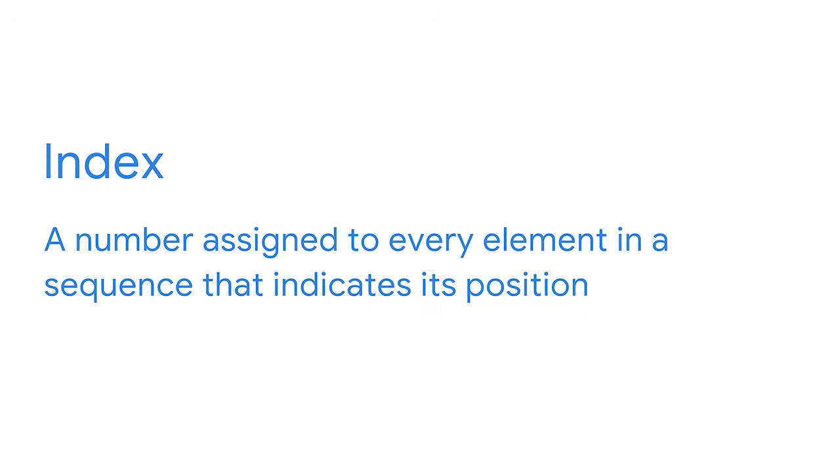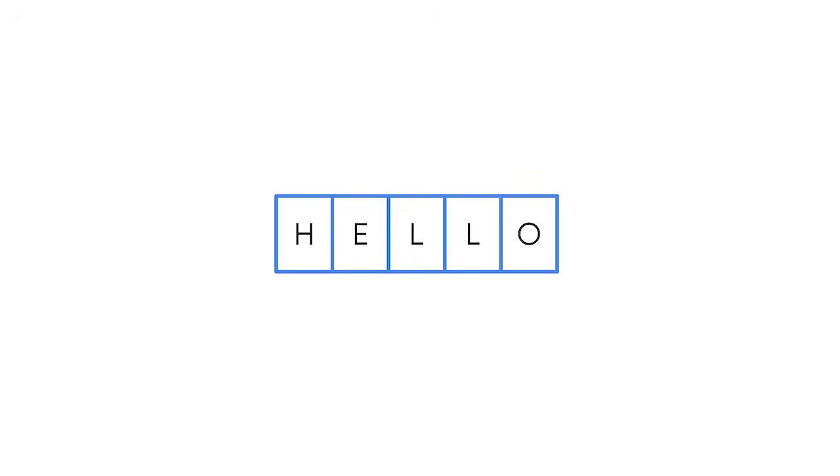The index is a number assigned to every element in a sequence that indicates its position. In this video, we are discussing strings. So, the index is the position of each character in a string. Let's start with the string hello. Every character in the string is assigned an index. In Python, we start counting indices from 0. So, the character H has an index of 0, and E has an index of 1, and so on.